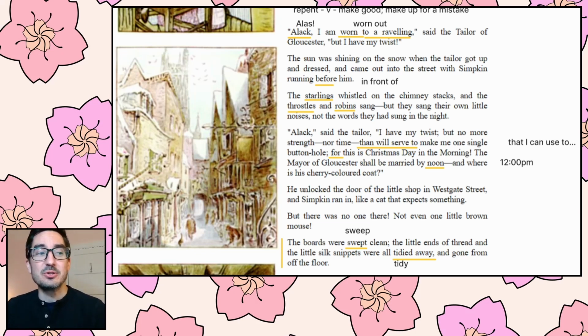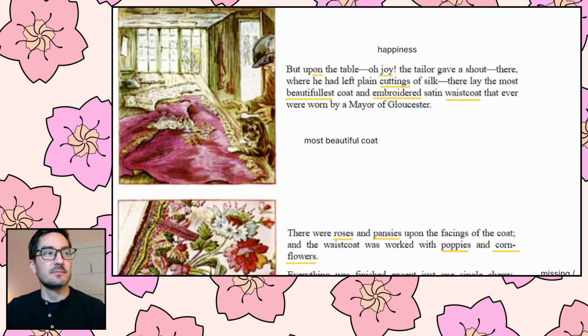He unlocked the door of the little shop in Westgate Street, and Simpkin ran in, like a cat that expects something. But there was no one there. Not even one little brown mouse. The boards were swept clean. The little ends of thread and the little silk snippets were all tidied away and gone from off the floor. But upon the table, oh joy! The tailor gave a shout.